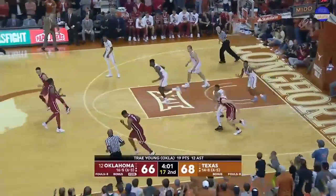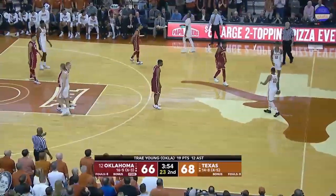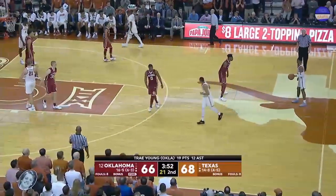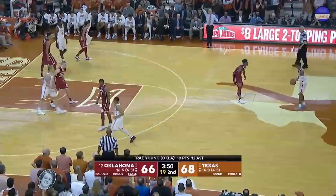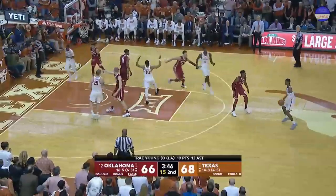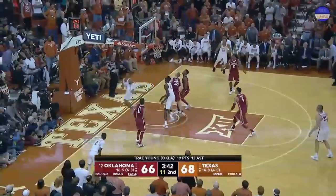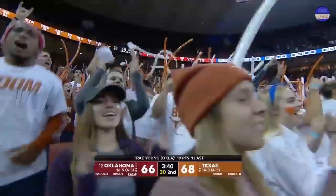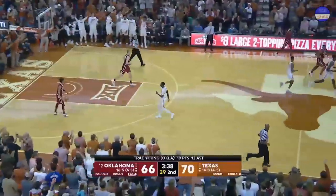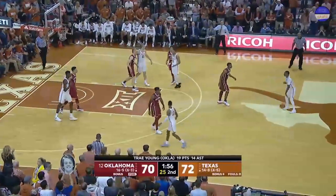Odomes tried to dump it down to Manic, and the Sooners turn it over again. Well, Dan, that's why you want to get the ball out of the hands of Trae Young. His teammates are more likely to turn it over when they're trying to make an individual play. One, they haven't had a ton of experience doing it this year because Trae Young has the ball in his hands all the time. Driving and finishing, Kerwin Roach. And a fresh 30, a huge new possession now for the Longhorns.